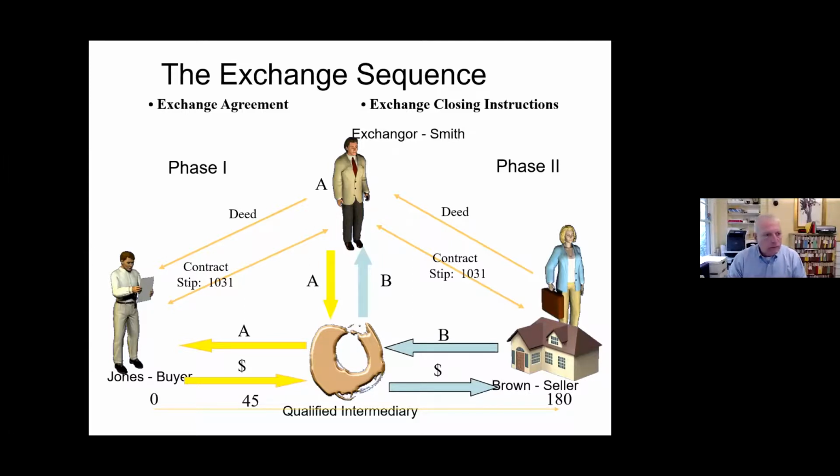Okay, I want to move forward because this is going to fold into the exchange sequence. Again, what's a 1031? Tax savings, investment property, time period. We're looking at the time period, 45 and 180 days. It's a sequence of 2 transactions. The last element is equal or greater value. And I want to work through that, and then I want to go back and respond to questions.